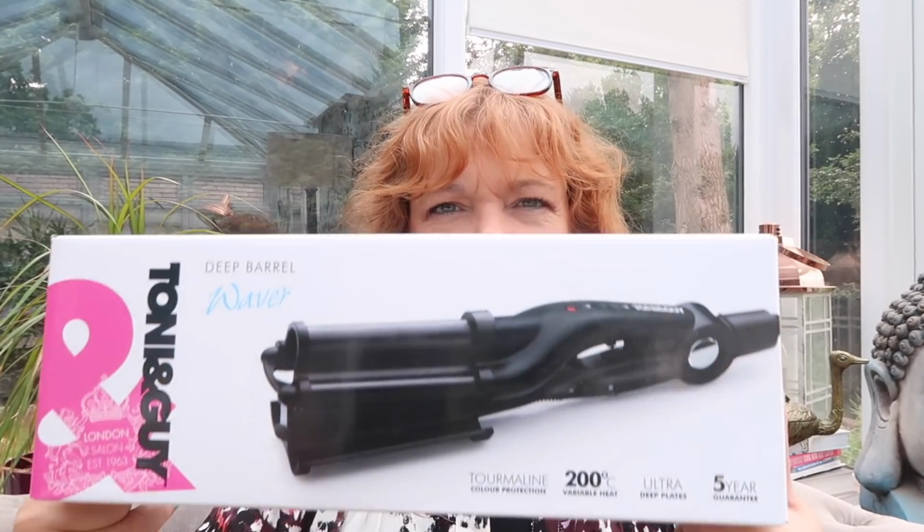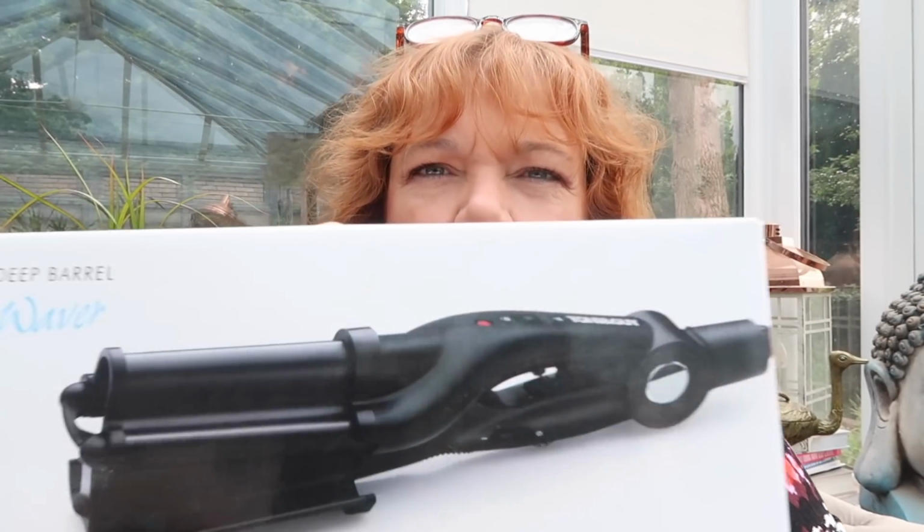Again, something new for me. I decided to try these. These were in the sale again, they were half price. They're by Tony and Guy, and they're called a deep barrel waver. Can you see that? Now, I've watched a couple of YouTubes with people using these things and thought, oh, that's nice. Because I mean, this is what my hair does. I got up this morning, I showered, I scragged a brush through it, and I did no crunching for the curls, and this is what it does. This is as natural as it comes. There's no perms, there's no curlings, there's no nothing.